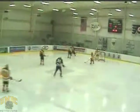And here comes an attempt for Wagner. One-on-one with Ojeda, and he bear hugs him. Not sure what that was. I don't know.